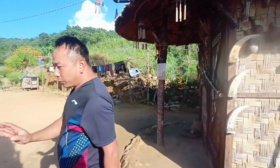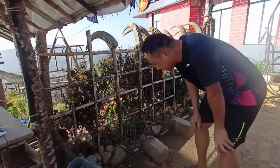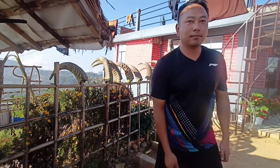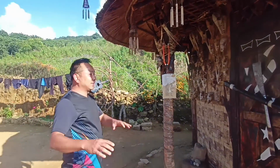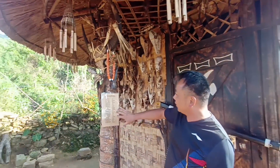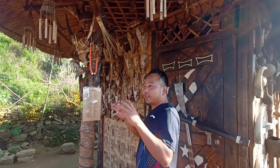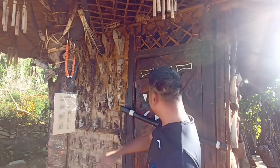And then we have the moraks here. We call it, in our Lotha dialect, the murak, for sharpening the daos. Sharpen the daos and go and take the head away from the enemies. So this is the entrance, and then we have a list of names here for the contributors who have contributed for this morung to come up with a very, very well organized morung. So I'm gonna show you later about this.